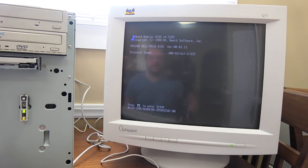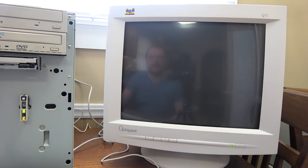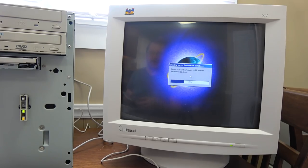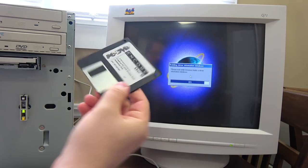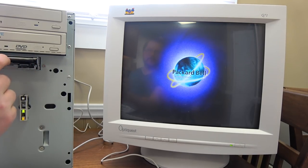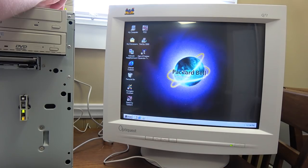I have video, that's good. Sweet, it's detected everything, so off to a good start. All right, we have a driver detection going on. So I've got the floppy disk with just the driver. I'm gonna go ahead and use that because I like floppy disks. Oh, sweet, I got it. Good, good.